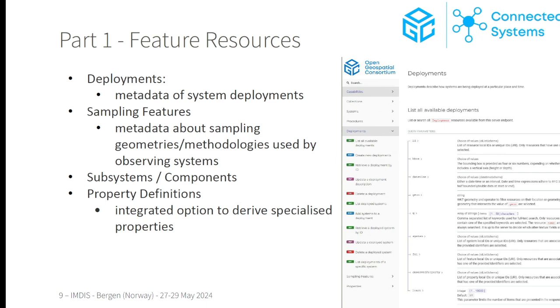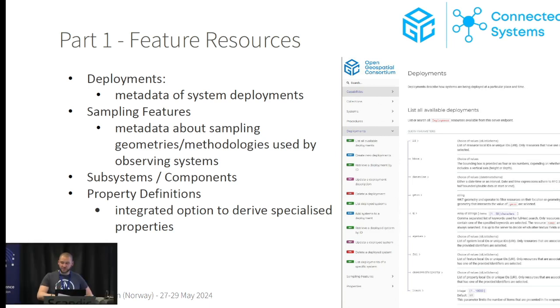And we can create derived property definitions, which is kind of new. We couldn't do that in the SOS, and that is something we wanted. So if we have a term from a vocabulary server, we can reference that and just say this is not only temperature, but this is the temperature of the car engine or something like that. So we can create semantic derivatives of vocabularies in this API itself.